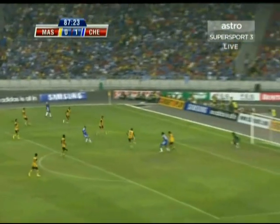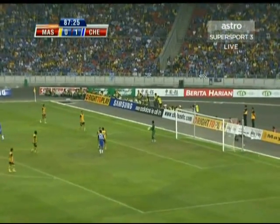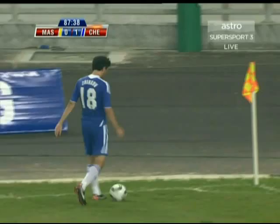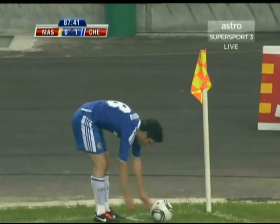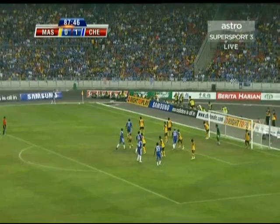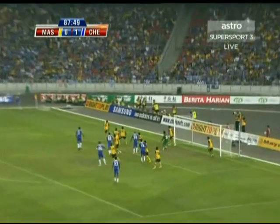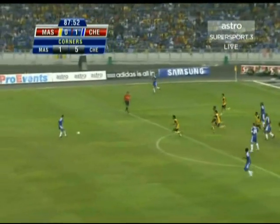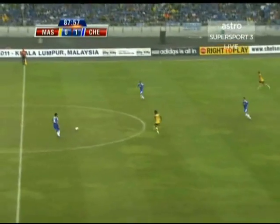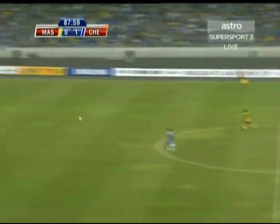Drogba, left foot. Subramanian again with the clearance. Final change about to be made. No, they'll wait for the corner. Mohamed Afizi will come on for Mohamed Zubair, but they'll wait for the corner first. Outswinger by Zhirkov. Again, not a very good corner, but can it be hit? Now they come across to Sturridge. Sturridge goes all the way back to Paulo Ferreira, who was left on the halfway line as a night watchman.